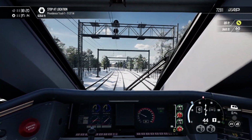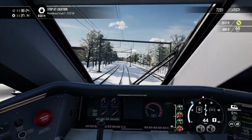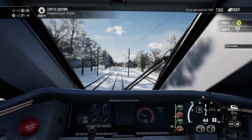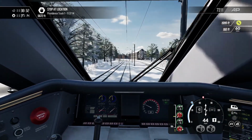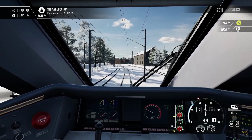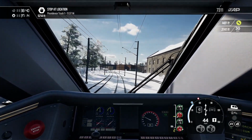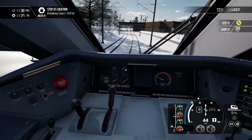I love it. I'm still getting used to the ATC and Access. It's not something I've used regularly, if I'm honest. So I'm getting used to it. But I think my gut feel is you've got to have some quick reaction to acknowledge whatever it's wanting you to do, whether it's to apply the brakes heavily or whatever.